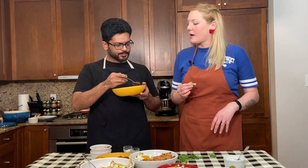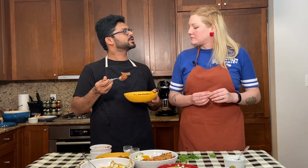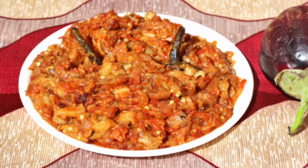Wow! It does remind me of the mutabal. It's a little bit like the mutabal in the color. So in India, there's this thing called baingan ka bharta, which basically just means pulverized eggplants. Pulverized eggplants, super delicious. So good.